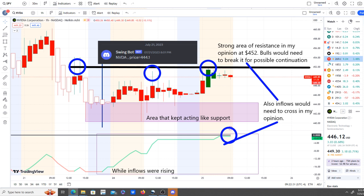And I talked about that purple area, the area that kept on acting like support, and there was a strong resistance in the pre-market and previous days at the 452 area, and the bulls would need to break through that for possible continuation. Not guaranteed, but it was important, and inflows needed a cross.